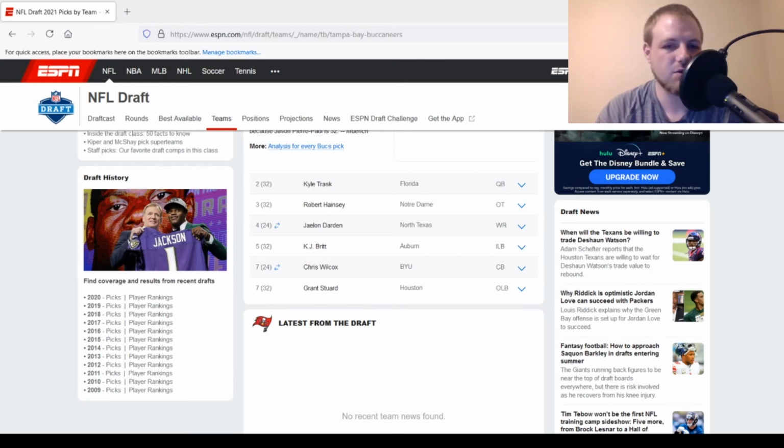Chris Wilcox, cornerback out of BYU. Not too crazy about him. More of a developmental special teams type of guy. Probably could have had a little bit better picks there. But it's a seventh round pick. I gave it a C overall.